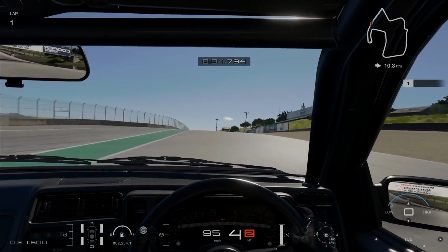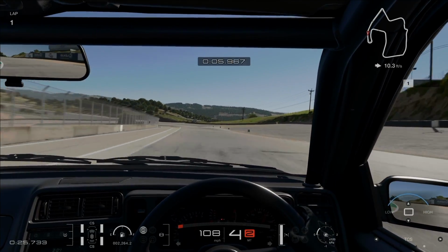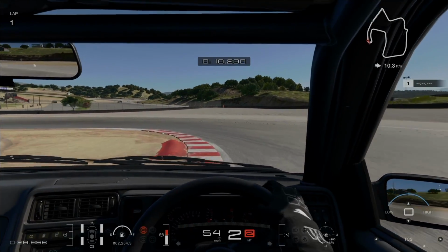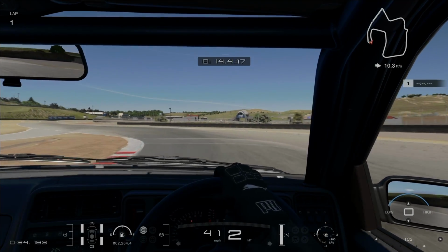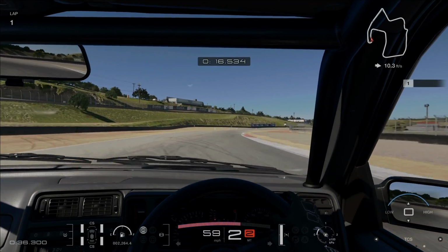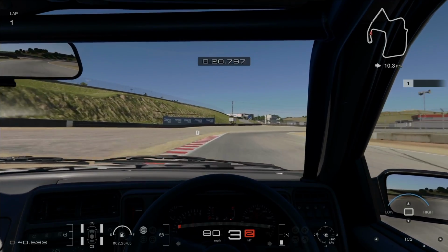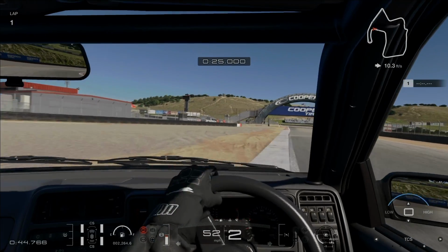Let's see if we can set a baseline lap, which really, we're just looking for a consistent lap. We're not necessarily looking to set a world record lap. We're just looking for a consistent lap where we keep it on the road, hit our braking points, and can set a baseline so that after we tune the car, after we add some performance parts, we can come back and see what this car is actually capable of after you put a little bit of work into it.